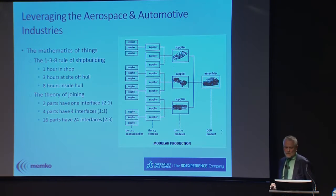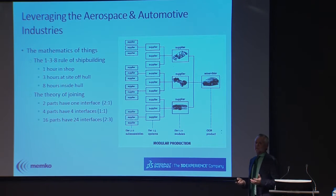I'm not an engineer, but I've got a maths degree, so you can see I love the maths. And the theory of joining, which I just spoke about, it's a mathematical formula, and it's exponential. So the more joins you have, the bigger the problem grows.